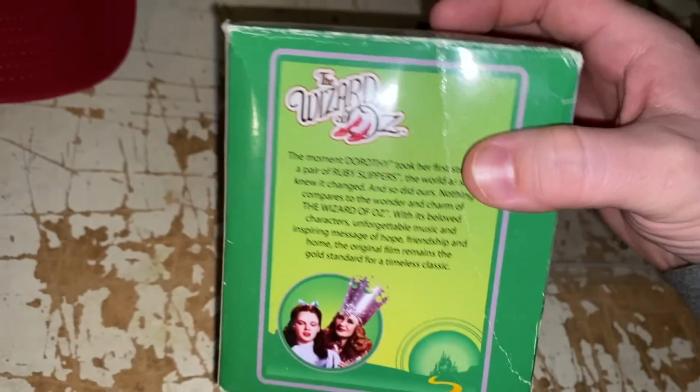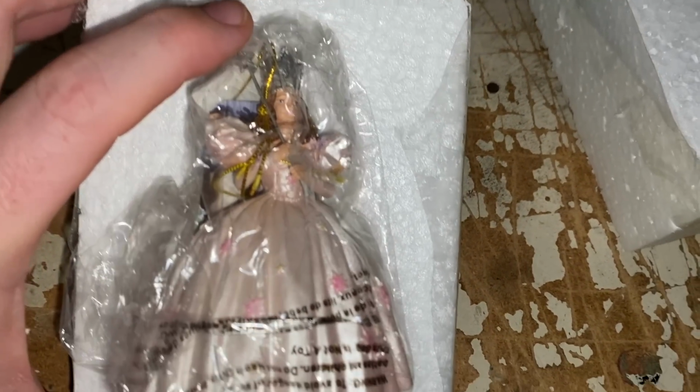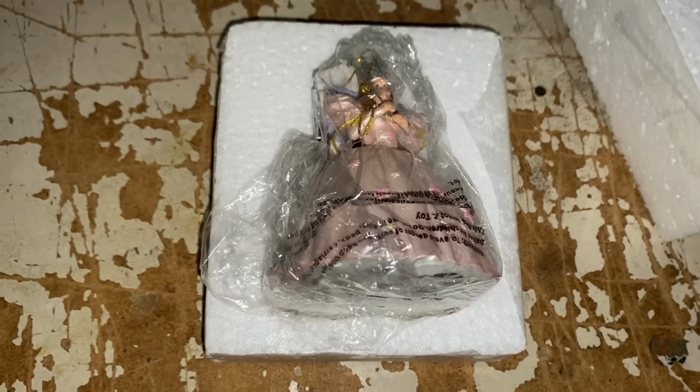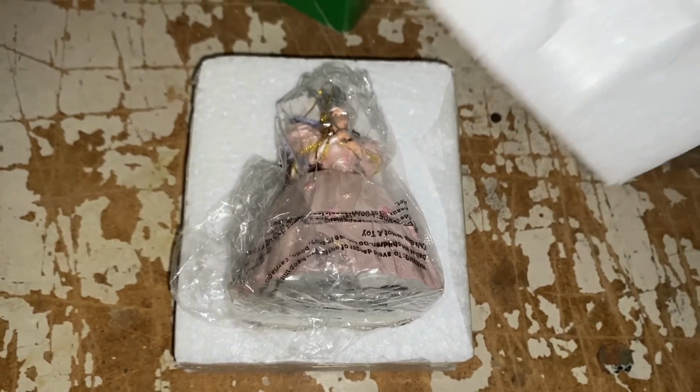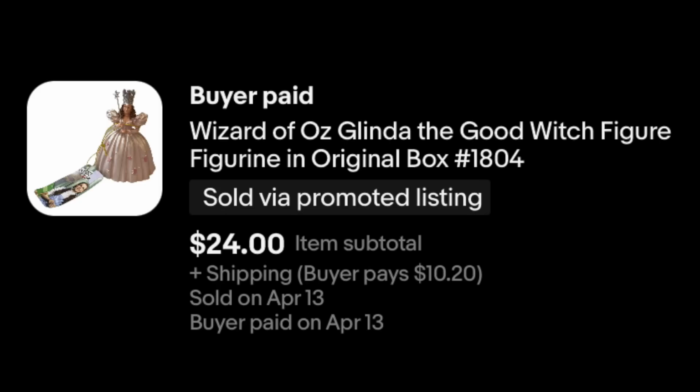I'm trying to see if the figure is not even shown on the box. So we'll have to take her out. One second. So there she is. It's Glenda. And the very, very nice thing about this is I've got the styrofoam that originally came with it. And so it's going to make it much easier to ship it. I don't have to worry about that thing getting banged up at all.